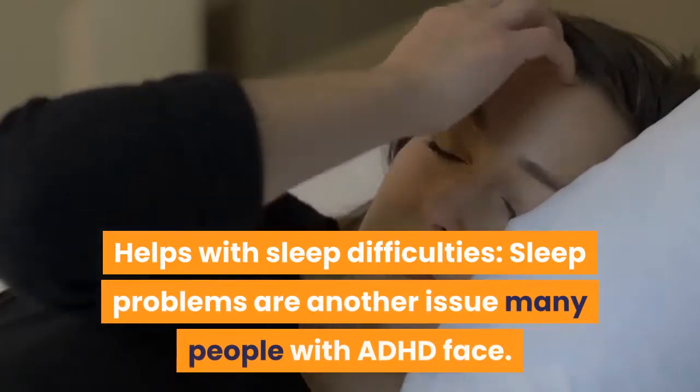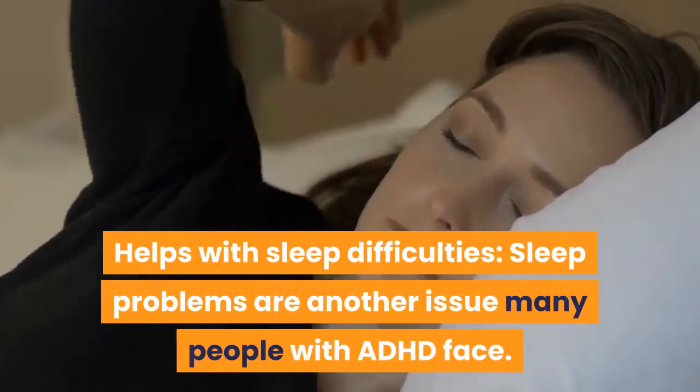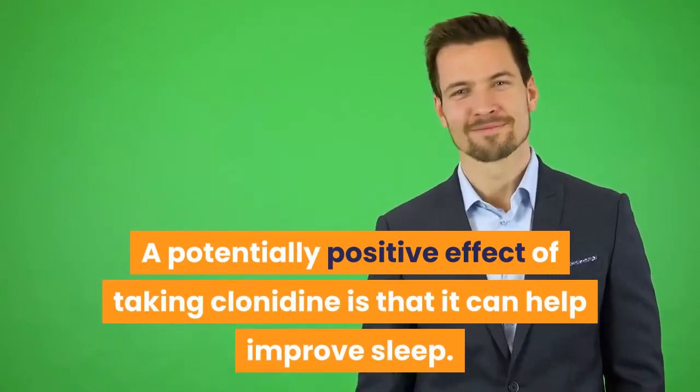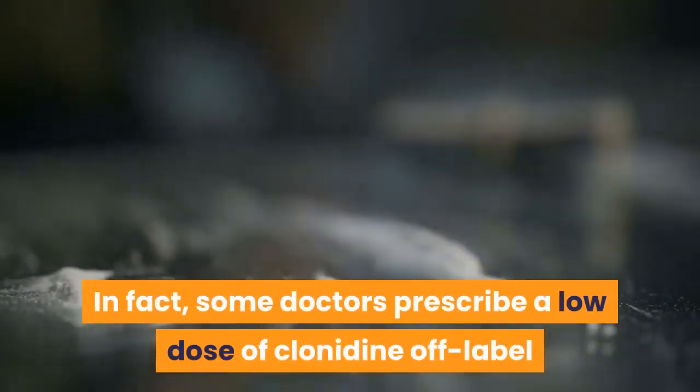Helps with sleep difficulties. Sleep problems are another issue many people with ADHD face. A potentially positive effect of taking clonidine is that it can help improve sleep. In fact, some doctors prescribe a low dose of clonidine off-label.